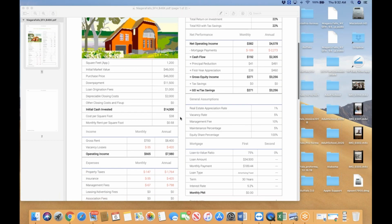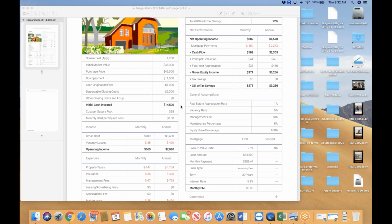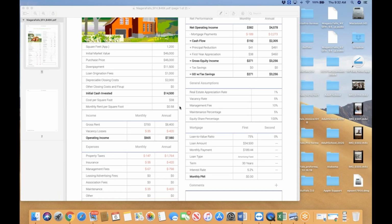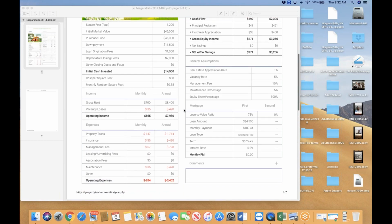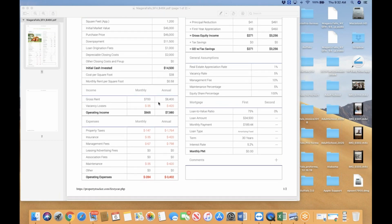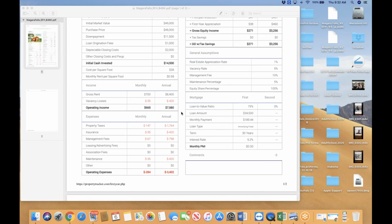All right, so with that in mind, 25% down payment on this purchase price of $46,000 is a very, very good benefit. So the initial cash invested is $14,500, including closing costs of $2,000 and what have you. So less than $15,000 can get you an income producing, very good market property, a single family home for $46,000. That's good bang for the buck. The estimated rent typically is $700 per month gross rent. Right off the bat, you should see the attractiveness of the numbers with respect to the rent to value ratio, which I will cover momentarily.